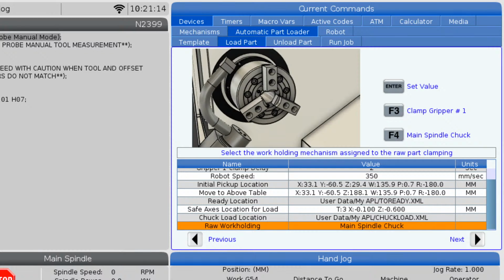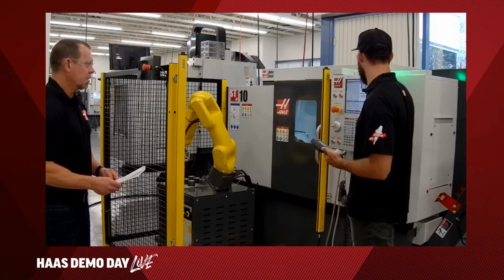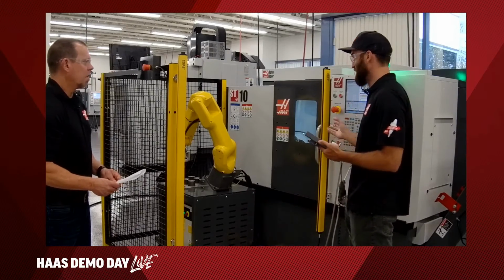Another cool thing about the robot here is you can select your work holding. So raw work holding on here is the main spindle chuck. The robot can load into a sub spindle. I was going to ask that. A mill vise. Etc. So you can load it basically however you want.